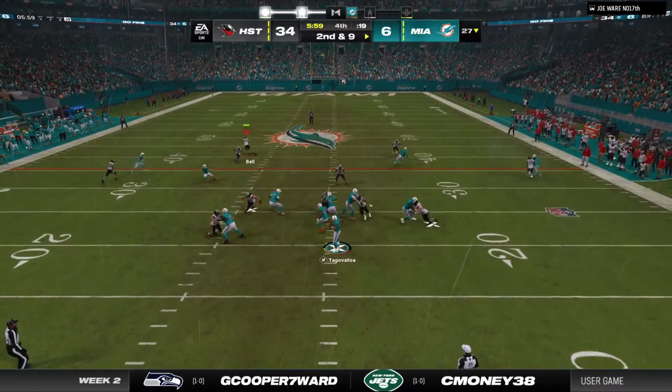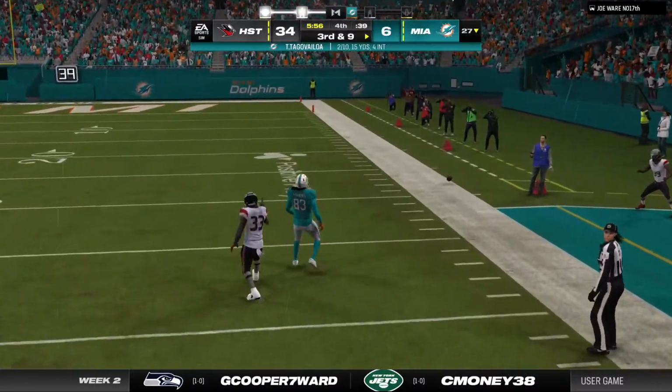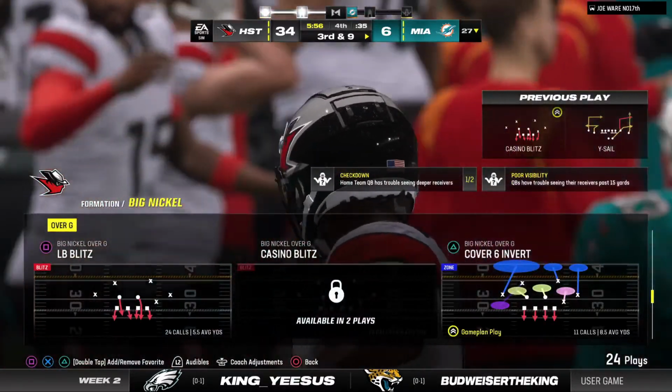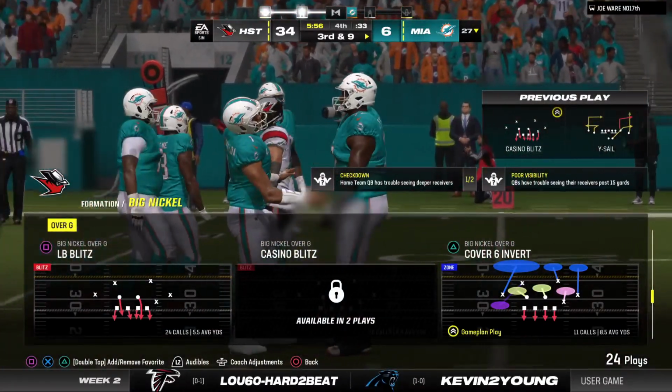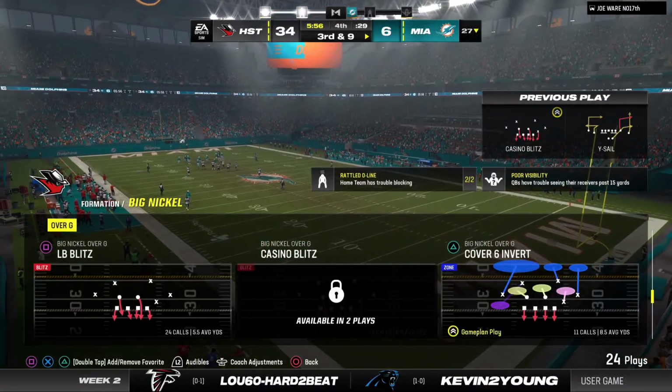Going to the air. Tagovailoa. Oh, and that is incomplete. Even with such a big lead late, the effort hasn't lapsed one bit. If the offense wants to score some points in this one, they're going to have to earn it. These guys are not giving up anything.